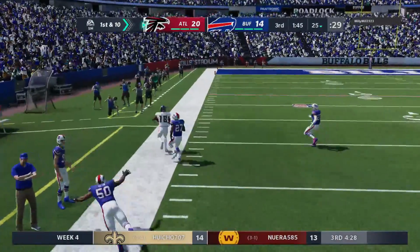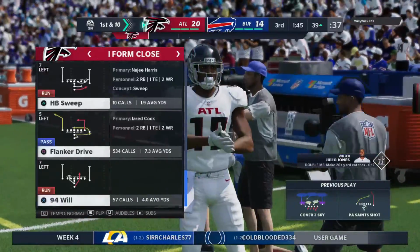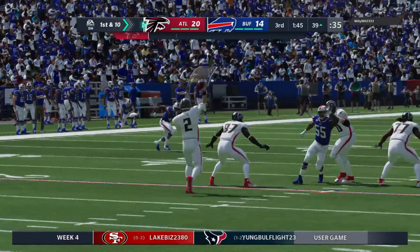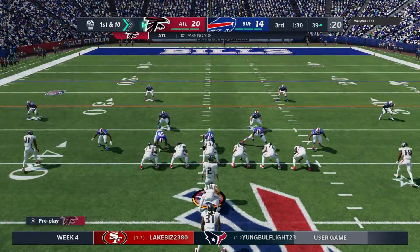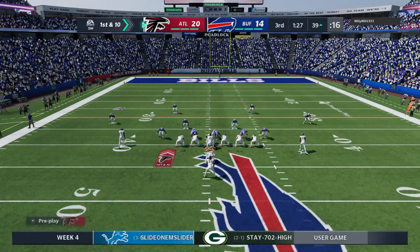Now a deep ball here, hauled in just past the 50. And he's going to be out of bounds, but not before he takes it inside the 40. That one goes for 36 yards. So how about that for a chain mover? They're all the way down inside the 40 now for 1st and 10.